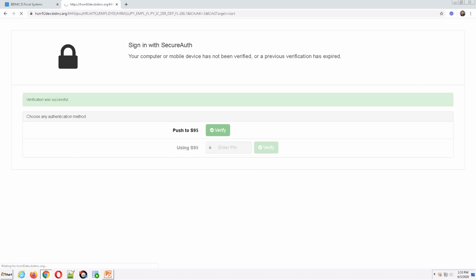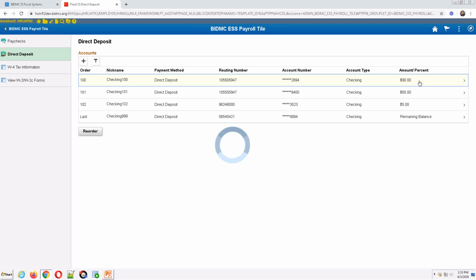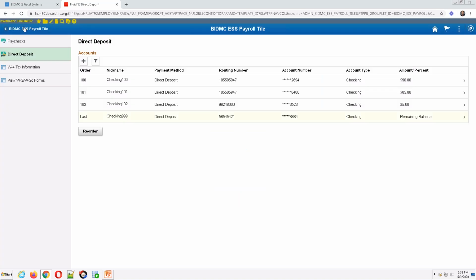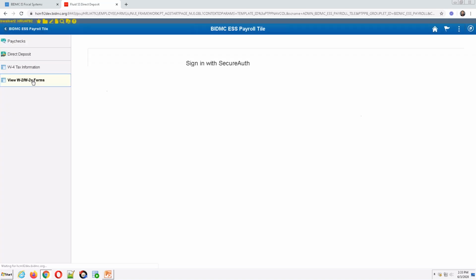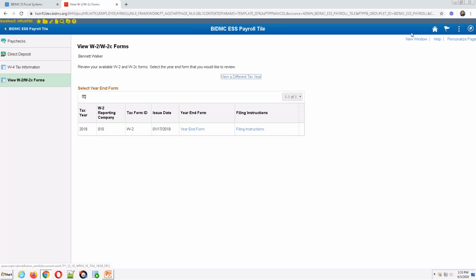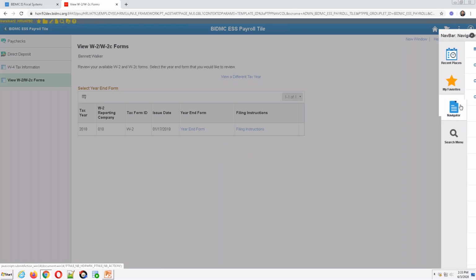I turned it up very high. I think I have it at 15 seconds. So it goes really quickly, but I'll show you again. So this is that masked direct deposit. Again, it's going to clear it out. We can remove ones. We can go into the W-2. Okay, we've got to re-authenticate because of that. So you can see very quickly that it's set so that it's a very high rechecking.